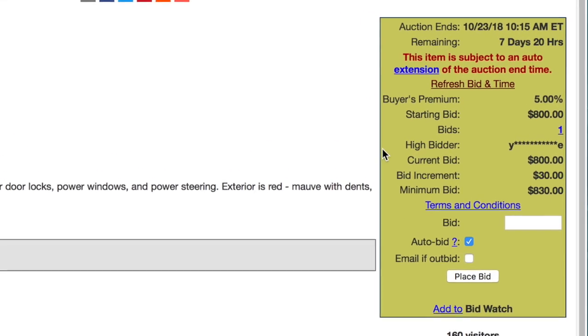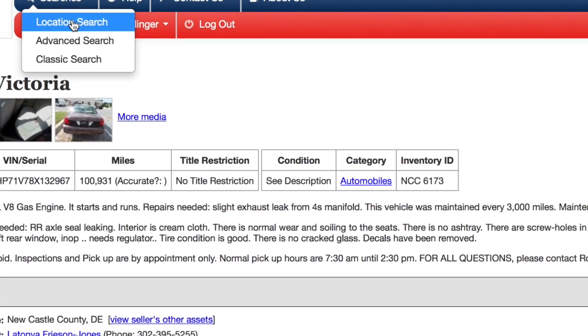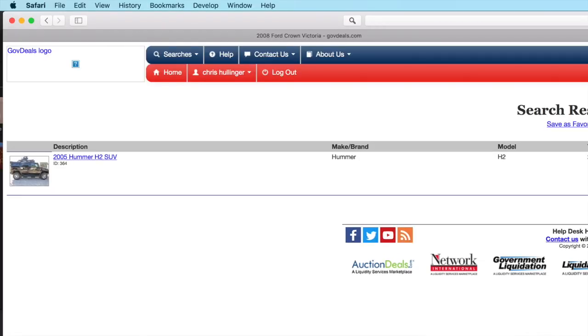I find the item description on GovBids to be really on point and helpful. It seems like a lot of effort goes into writing a pretty thorough and helpful description, and that's a big bonus. I've inspected cars on GovDeals that looked great in person and inspected well, but the item description online made it out to be much worse than it really was.